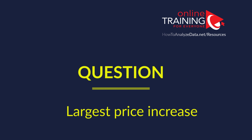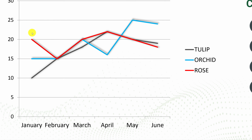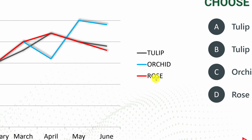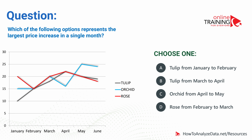Now let's review assessment test question, which tests your knowledge of charts and graphs. Which of the following options represent the largest price increase in a single month? You're presented with the graph, which contains 3 different lines. One for tulips, another one for orchids, and the third one is for roses. You have 4 choices: tulips from January to February. Choice B, tulip from March to April. Choice C, orchid from April to May. And choice D, roses from February to March. Which one do you think is the correct answer?